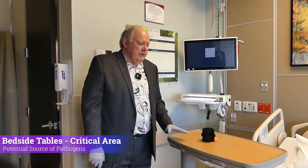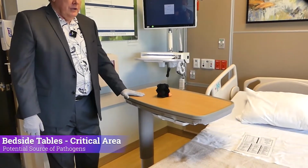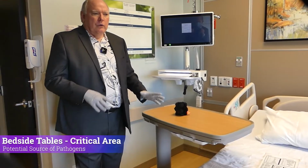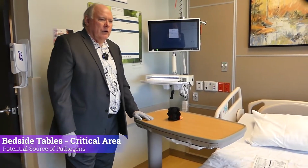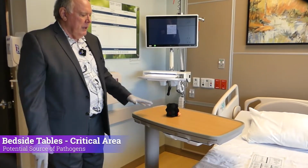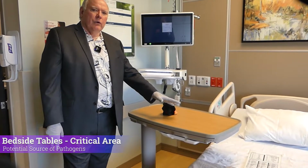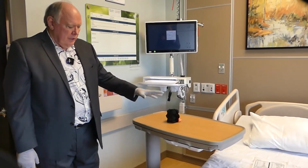I can't emphasize, going back to this bedside table, I have seen so many bedside tables become the desk for the patient many times. And the patient wants to do a little work, a little bookkeeping, and they just want to keep up with things, make phone calls and what have you, and they'll lay out everything that's in their purse or everything that's in their pocket on top of this bedside table. That becomes a source for contaminating organisms. So it's important that this be cleaned and disinfected periodically.